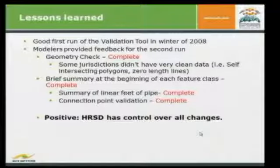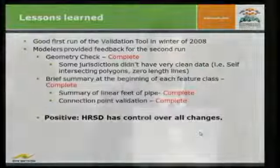Some jurisdictions didn't have very clean data, and I was able to tell them that in that geometry check and that web page with the summary data. Basically the summary linear feet of pipe and the connection points, you saw that stuff. The thing that I really like about it is that I have control over the changes. We're not relying upon a firm, an outside consultant to help us. And I also want to say that Aaron from SAFE was very helpful in answering a lot of my dumb questions that I had.